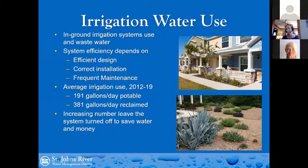And that is because reclaimed is exempt from the irrigation restrictions. And I believe I have a slide coming up on those. That's why so much more is being used. Also, reclaimed is very inexpensive in some areas. Not in my utility, I'm with JEA, and they actually charge the same for potable and reclaimed.